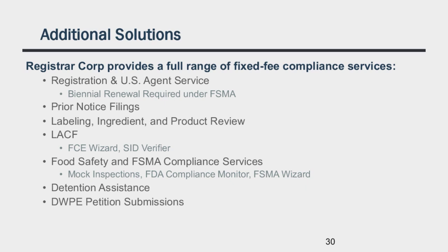In addition to the mock inspection services that we offer, we do have a lot of different services available, and again, I really truly believe that we do just an excellent job with this. We have registration, U.S. agent service, prior notice, labeling reviews, outstanding label review work, LACF, SID verifiers, FCE wizard, compliance monitor, detention service, petition submissions, quite an extensive range of services. So I do encourage you, if you have any concerns or interest in these particular areas, these are services that Registrar is able to offer.